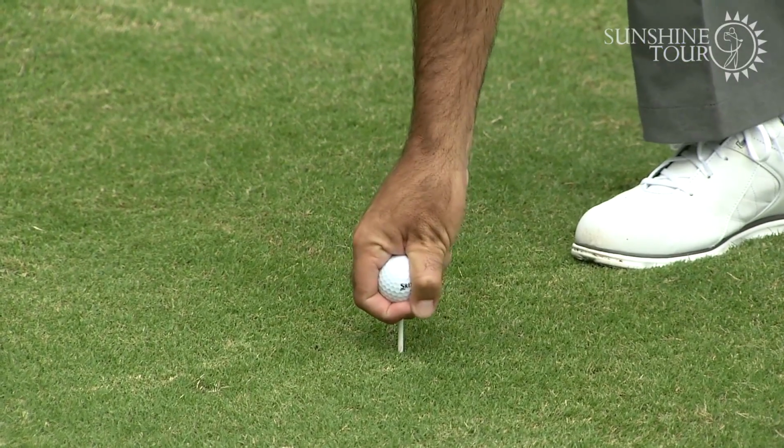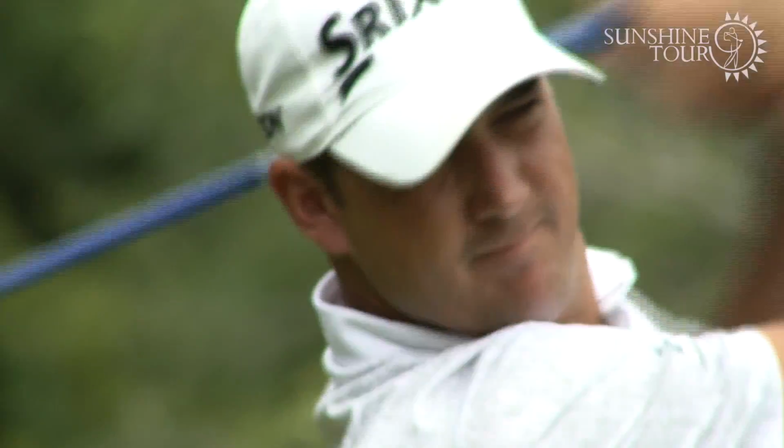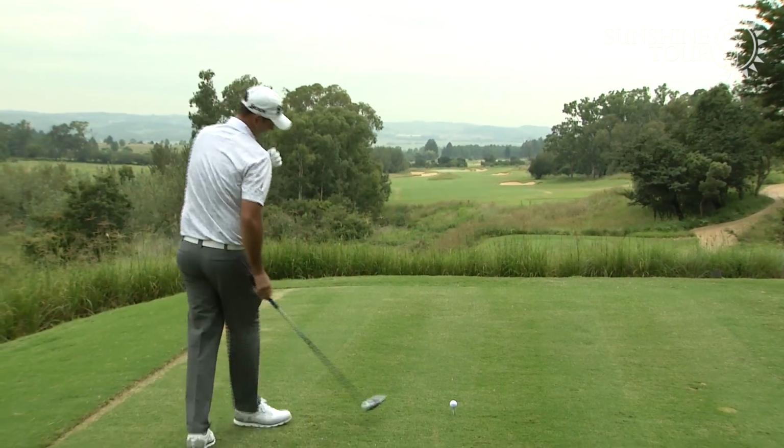Hopefully if you get a good one off the tee, you might be able to run something up close to the green. And then, yeah, just try and avoid the bunkers up there on the right, and then take it from there and see what kind of approach shot you can leave yourself.